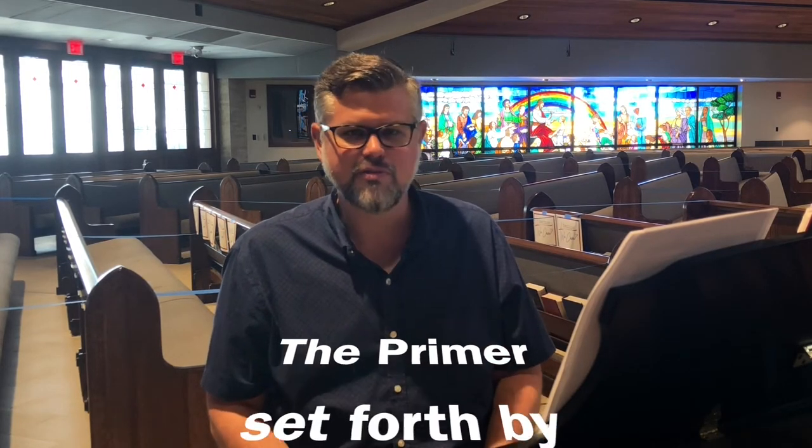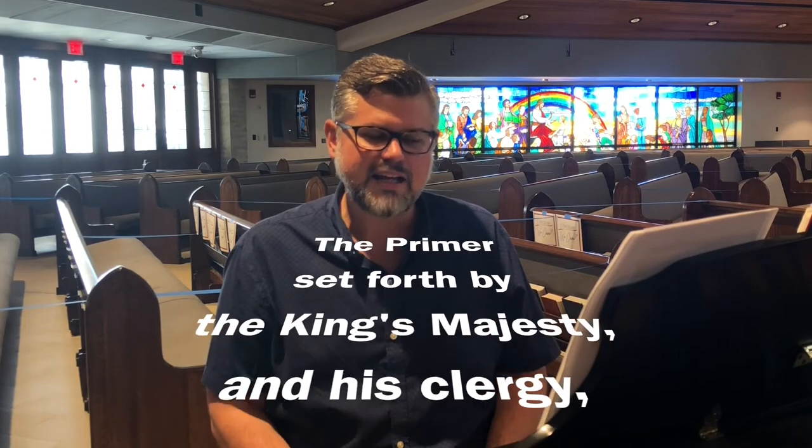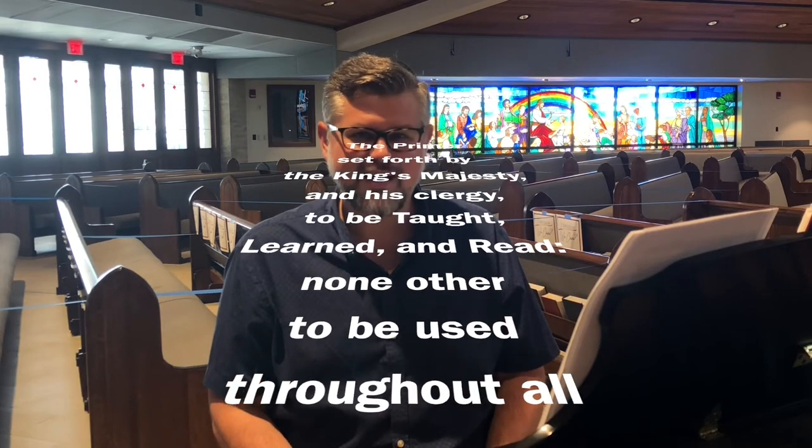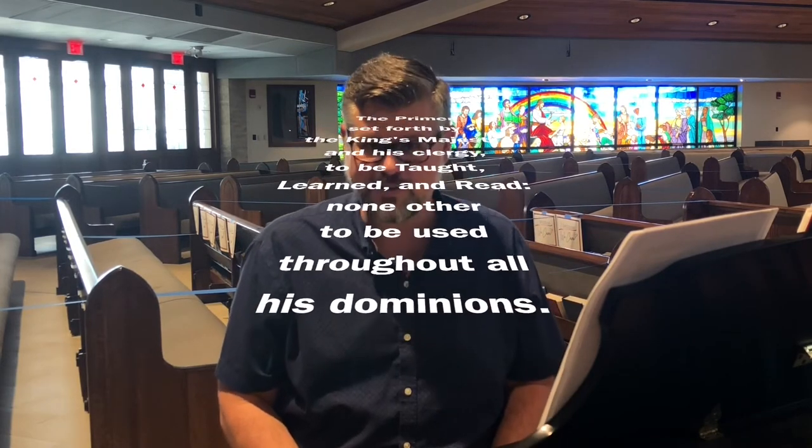So these Latin sources become more important, and in 1545, Thomas Cranmer published a liturgical document called The Primer Set Forth by the King's Majesty and His Clergy to be taught, learned, and read, none other to be used throughout all his dominions. So this document that I'll call the Primer for short replaced the Sarum Use that I mentioned before. One of Cranmer's criticisms of the Sarum Use is that it was just too complicated.